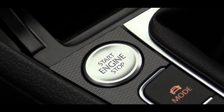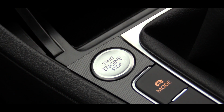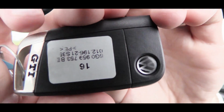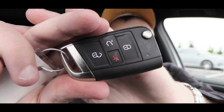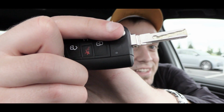Very nice. Then as far as the startup goes, in order to start the vehicle, all you got to do is keep the key on you. And by the way, this key is freaking awesome. It is very heavy duty. Like, it's a very heavy key, probably because of the metal part on the bottom here. Well, I'm going off screen, but there's a GTI logo on the back, and then on the other side, of course, you have your lock, unlock, and you can pop the trunk as well. And there's the switchblade key, of course, as well.